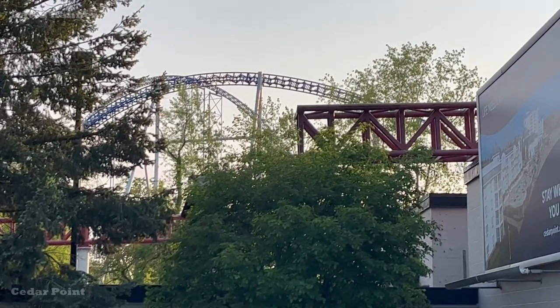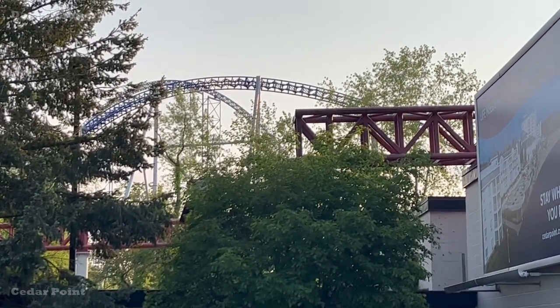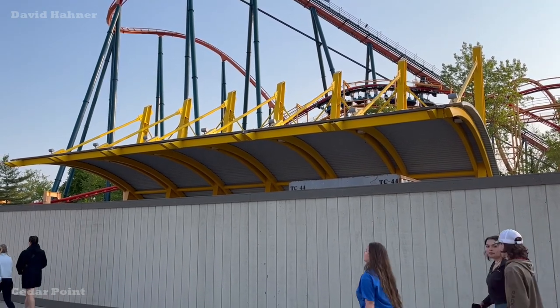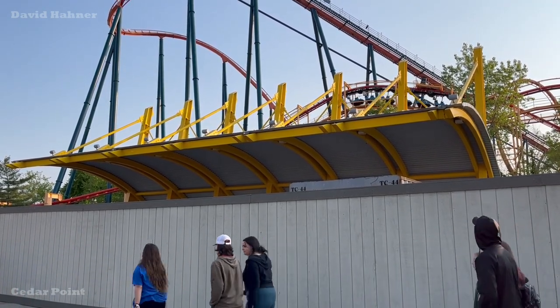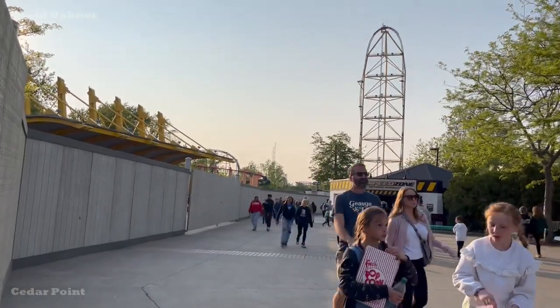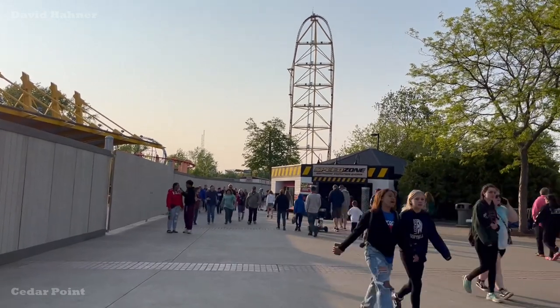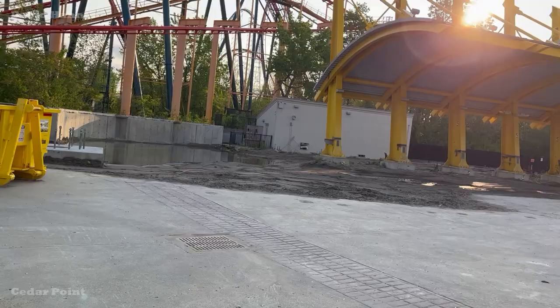Most of the track is completely ripped up. The station, the brake run, the launch, it's all gone. Some of the supports are there, but the track is all gone. The only thing left remaining is the iconic top hat. So who knows about this ride? It's going to be a very interesting development.